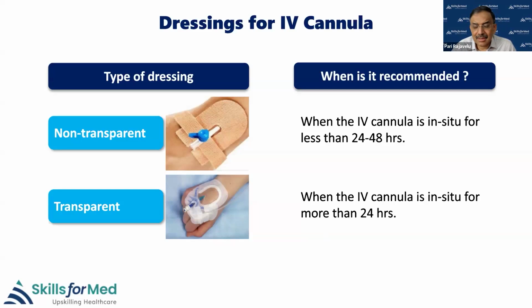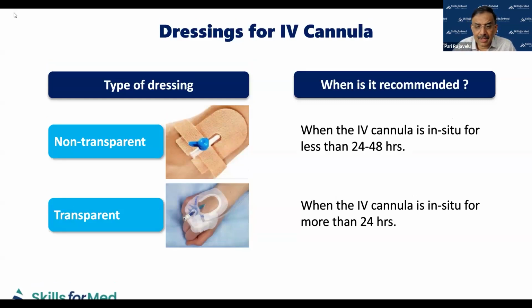This Dynaplast dressing is only about 30-40 rupees, whereas the transparent dressing is 120 or 150, depending upon where you get it. So there's almost three or four times the cost of the Dynaplast. So definitely, this sort of choosing by patient and putting the dressing keeps the cost down and also serves its purpose. As you rightly pointed out, the reason you want to put the transparent is to monitor the cannula for any phlebitis or anything like that. I agree with you totally. Thank you, doctor.